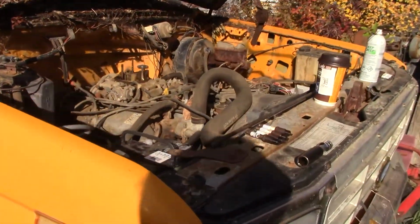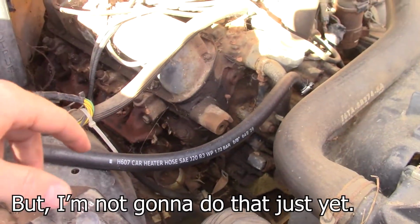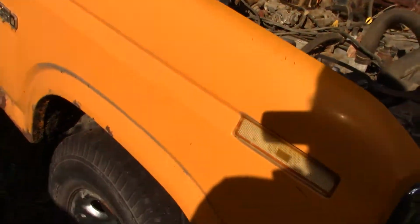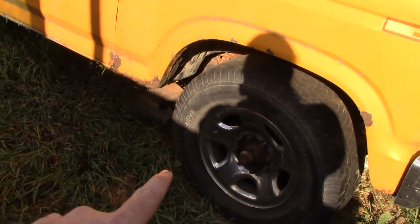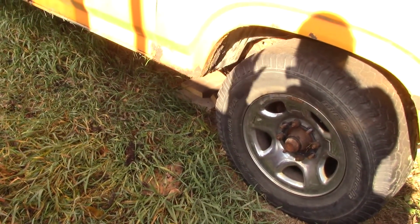So I am at the point where I guess I could get the alternator installed, but I'm not going to do that just yet. Because who knows. What I will do, though, is crawl underneath now that I can, since there is, you know, tires. And I'm going to get the starter replaced. Oh, you can see me in the shadow.